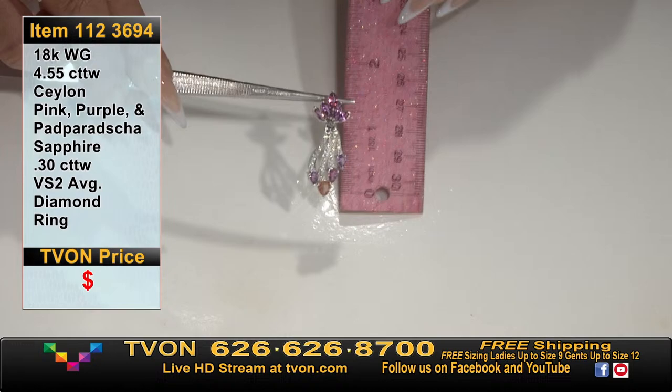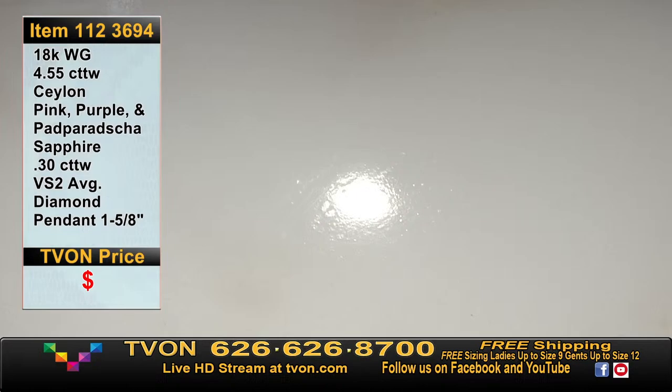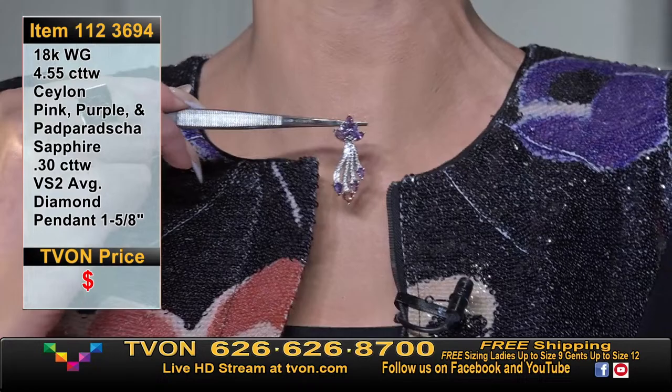And there you can see it's about an inch and 5/8 or so, top to bottom, bail at the top. This is not a pin, it's just a pendant. I know sometimes we've been seeing of late pin-pendant combinations. And oh my goodness! Should we let the designer of the jacket know that this is the piece that goes perfectly with it?